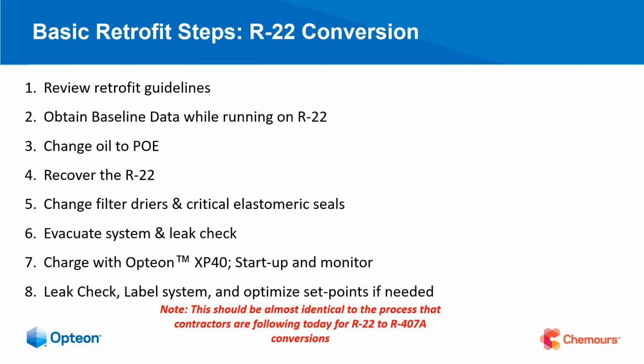So the first oil change will, one, help get any of the mineral oil out of the system, in addition to getting any of the dirt and debris that may come from the POE. The second oil change will make sure that you get your residual mineral oil percentage down even lower. In our retrofit guidelines, I believe we try to get down to roughly about 10% or less residual mineral oil before going to a new HFC, HFO refrigerant. Recovering the R22 is a key one. Make sure you recover all that R22.